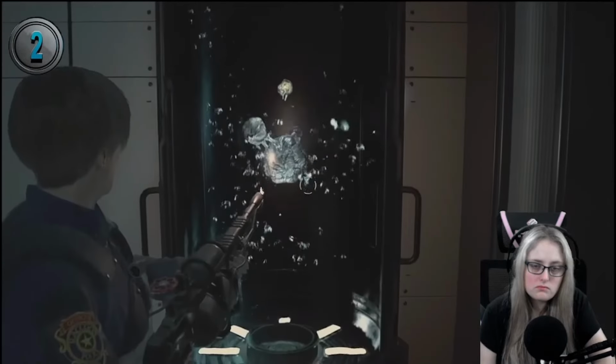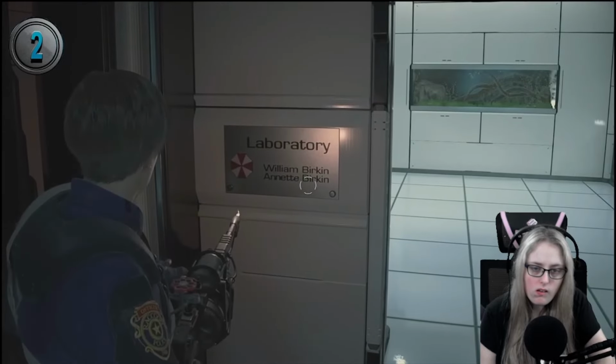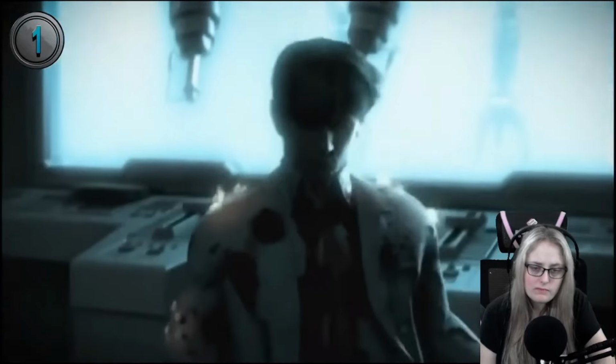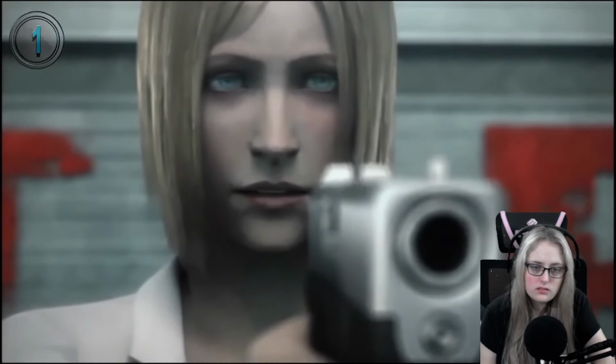The sole purpose of the Nest was to develop the G-Virus and study its effects, led by William Birkin, while Annette was the head of vaccine development. William and Annette were ultimately both killed as a direct result of the G-Virus, with Sherry being the only survivor of their family. That's sad. To put an end to G.